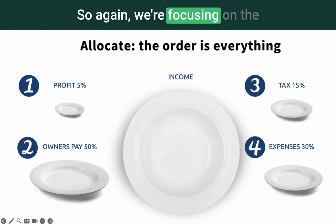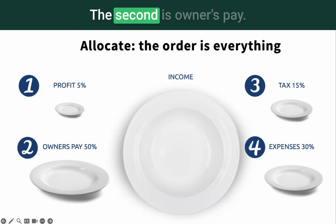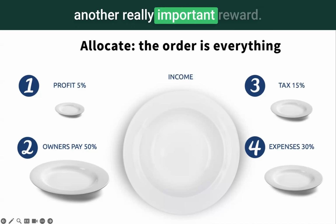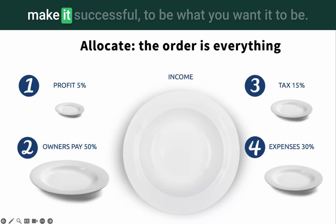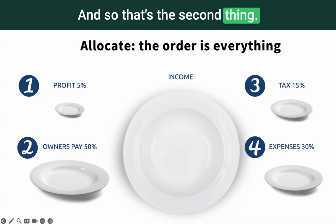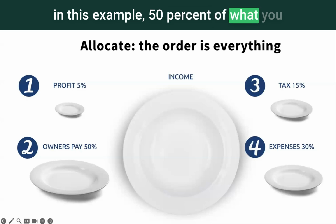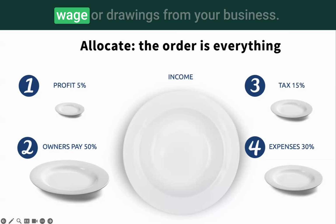So again, we're focusing on the things that are important to us, profit being the first one. The second is owner's pay. And as Justin explained, that's another really important reward. You work and do all of the things in your business to make it successful, to be what you want it to be. So therefore, you need to be paid. You shouldn't be an afterthought. And so that's the second thing. These are general percentages, but in this example, 50% of what you earn should be sitting in the owner's pay account so that you can take a regular wage or drawings from your business.